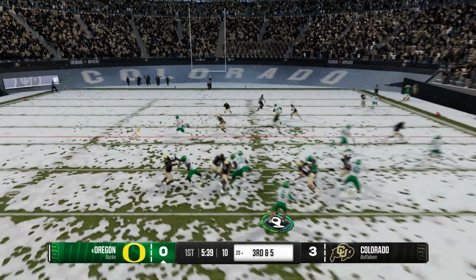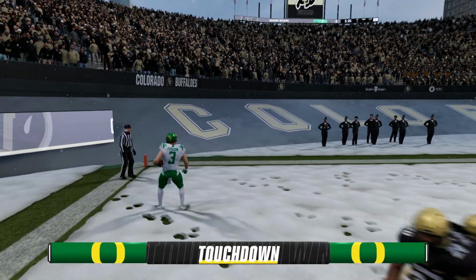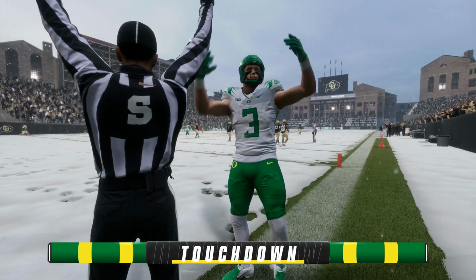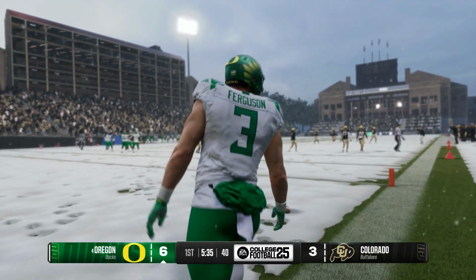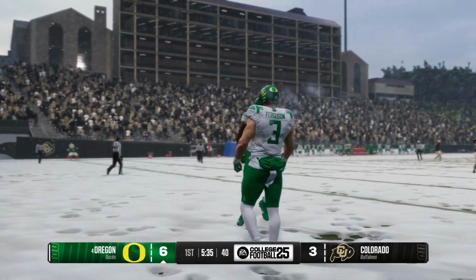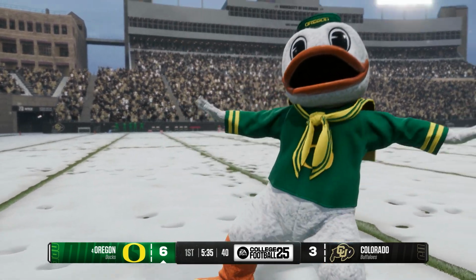On the run, it's Gabriel. Makes the grab on the left, and he strides his way into the end zone. Touchdown, Oregon! And what a nice start for this offense. The throw game getting working, getting the touchdown pass. This quarterback getting a little bit of confidence. This passing game getting in a rhythm. Nice start for this offense.